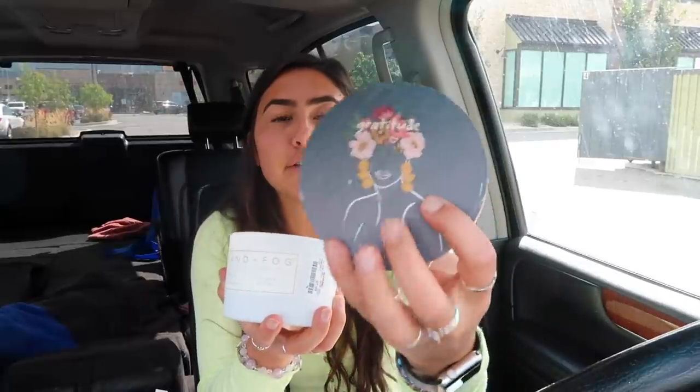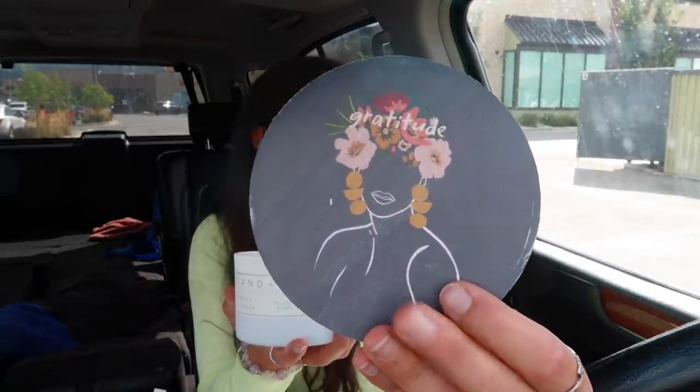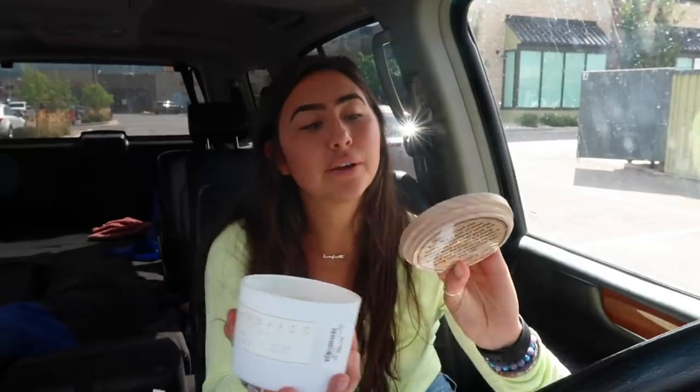Their lids of their things are always so cute. So this says gratitude on it. It's so cute and I just love the image. And I was like, okay, I can get down with fall time because it's like gratitude hour, you know?